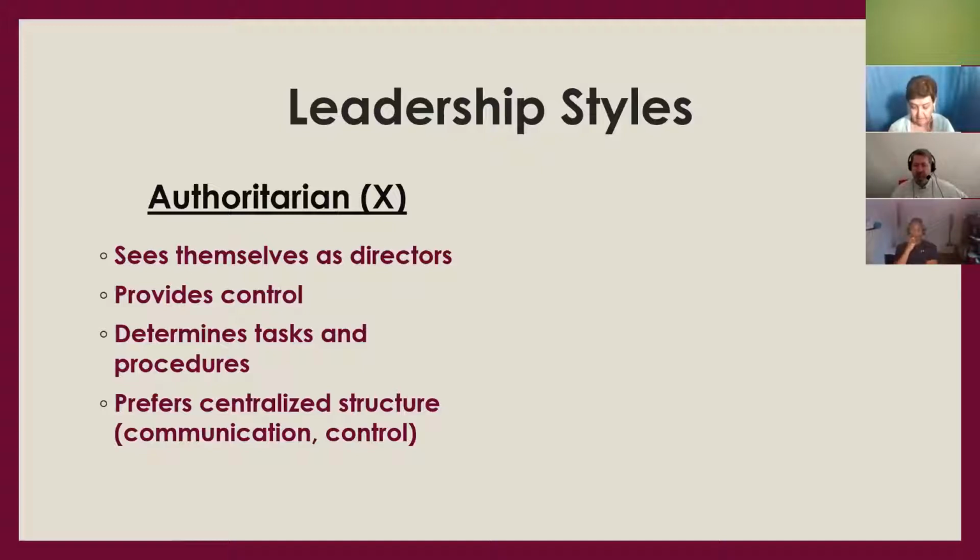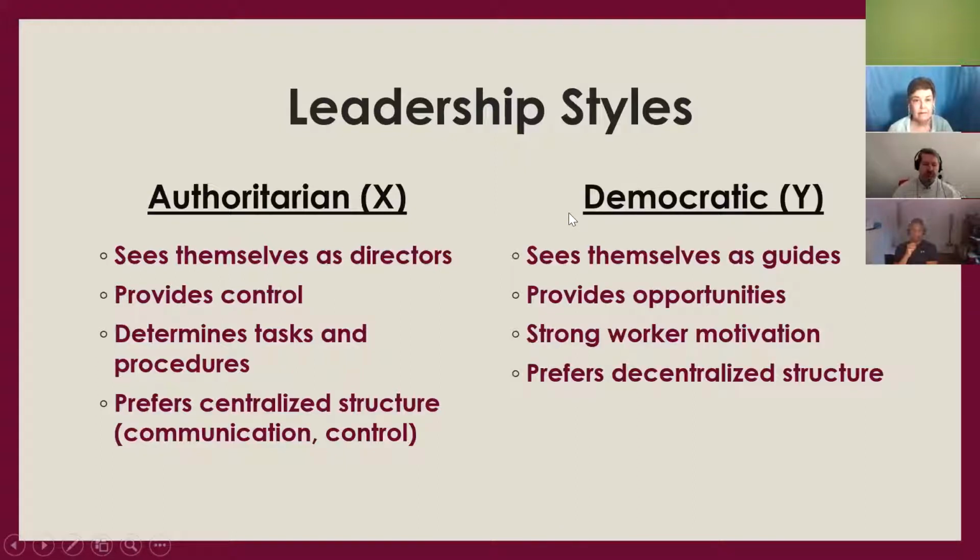So bringing it back to the central area, they're determining which tasks need to be done, which procedures, who's going to do it, and when the due date is. They prefer that centralized structure in both communication, control, and pretty much everything. Now, the other type is called democratic leadership style. And a democratic leadership style is based on Theory Y, and they see themselves as guides, coaches sometimes.